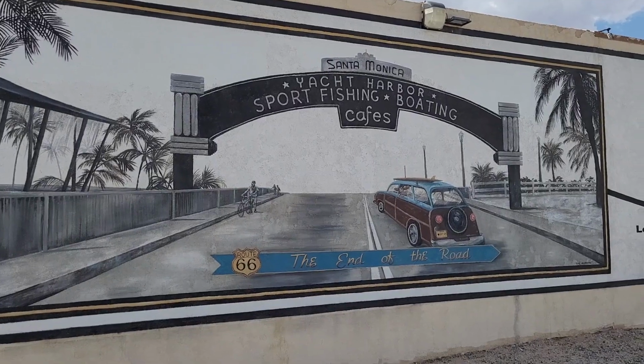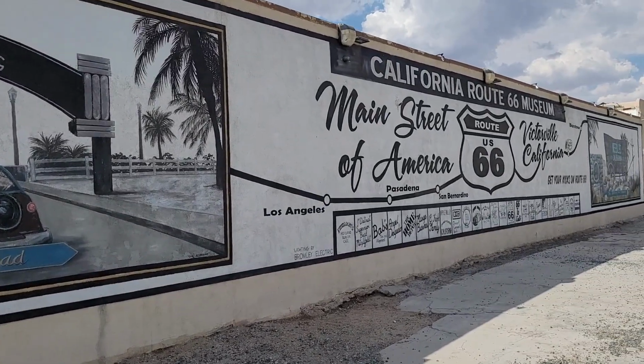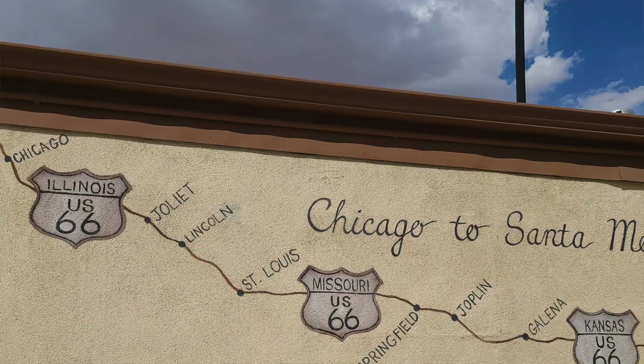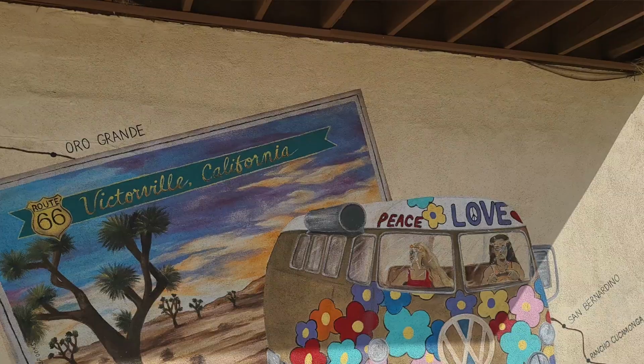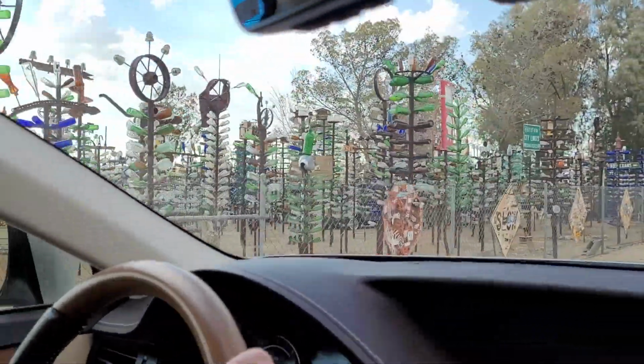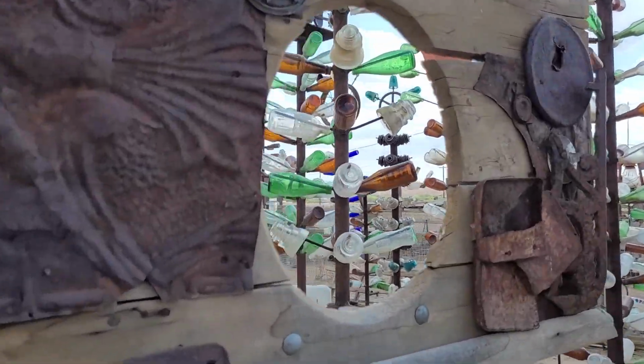In Victorville, we headed off the 15 and hopped on the old Route 66, or however you say it. Yeah, and it was kind of fun because there's still a lot of the old buildings, the old billboard signs, and even a lot of paintings, murals on them. We stopped at the Bottle Tree Ranch, which was pretty cool, and headed down the dusty road.